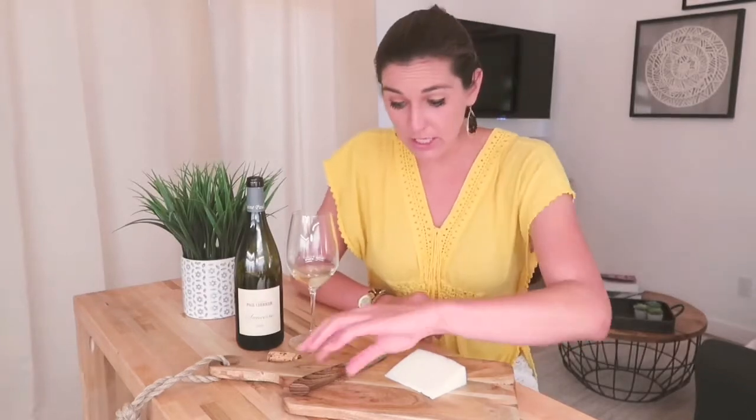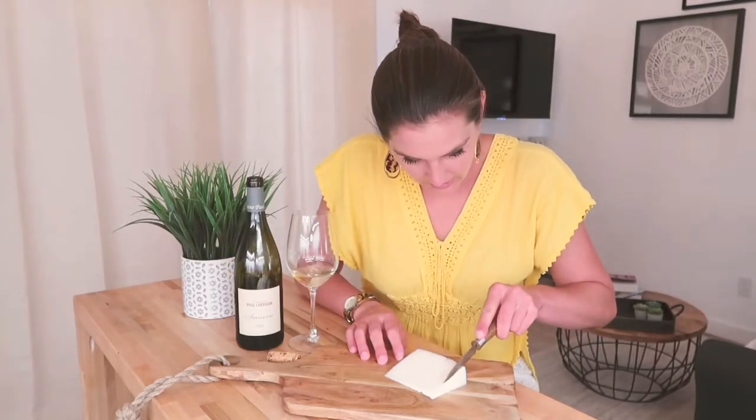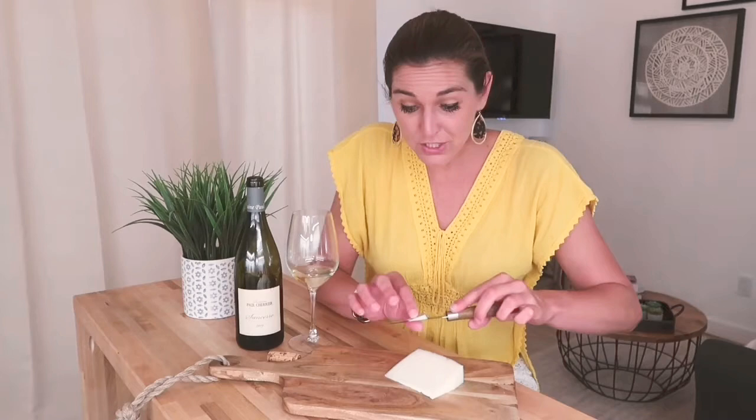Now, you want to look at your cheese. So once again, let's just dive right in. I like to do the same thing with the cheese, right? Give it a look. So it's a nice white, kind of semi-hard in terms of the feel. I even smell the cheese. I think that's fun. You don't have to. I'll just be over here smelling cheese.